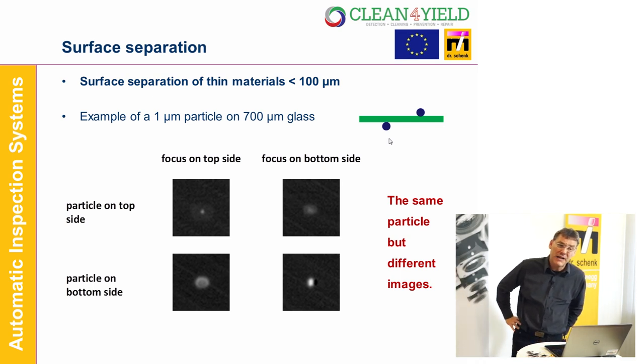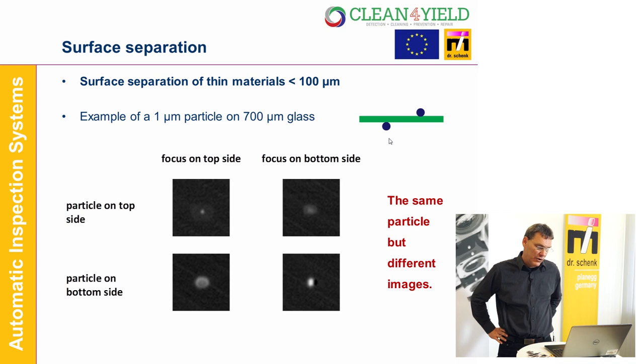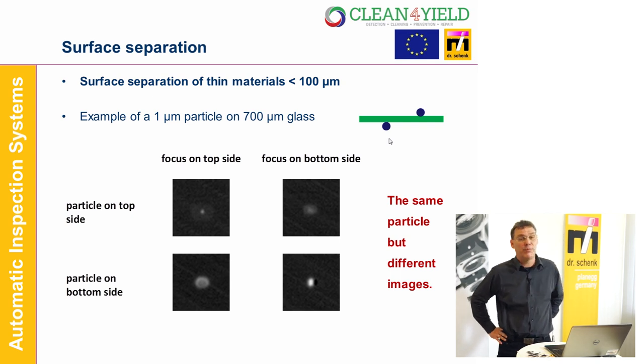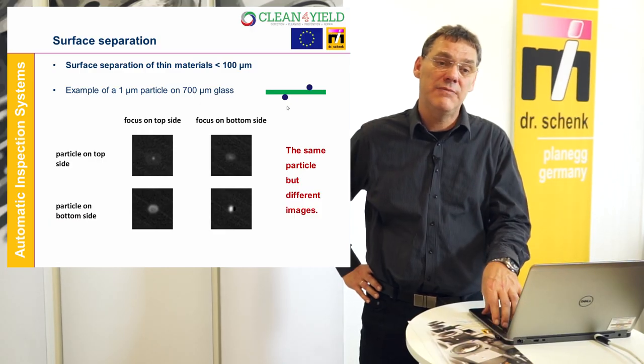For differentiation of bottom and top side particles, we are using the autofocus unit. So if we find a particle, we can focus on the top or on the bottom side. And by getting 2 images, one on top and one on bottom side, we can differentiate whether a particle is located on the top or on the bottom surface by analyzing the images. So that's the principle. The light intensity gives the size of the particle, and the focusing unit, by focusing on top and bottom side, gives the information where the particle is located. Now the particles are detected, and we can gather information about the washing and cleaning process before doing a coating on it.